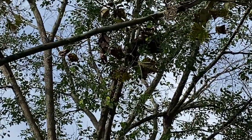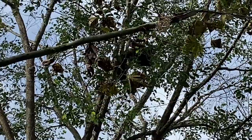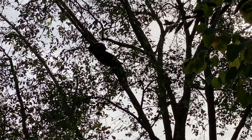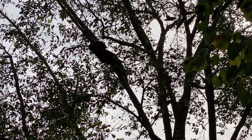Can't see them right there? I mean, I can see them. Oh, okay. But I don't know if our camera. I don't think our audience can see them. Gotcha. See if we can get a better view. I'm pointing right at him. We can see him clearly, but I know it's kind of hard to see on camera.